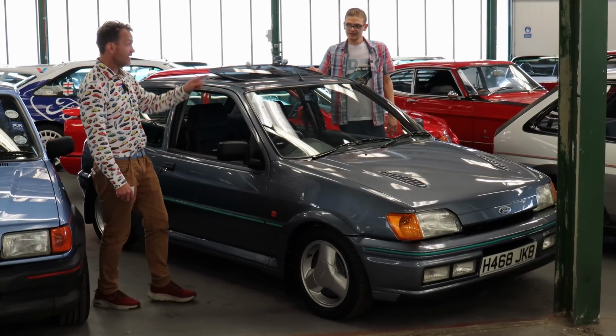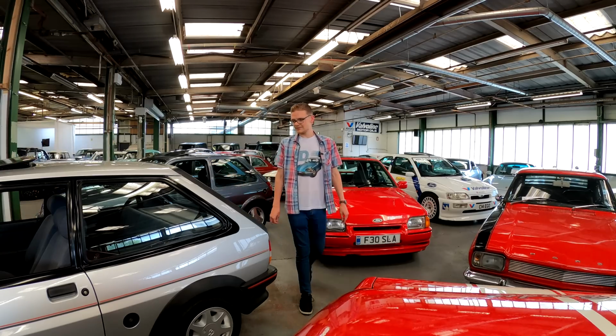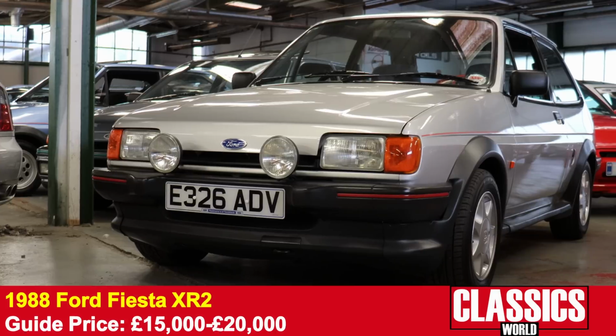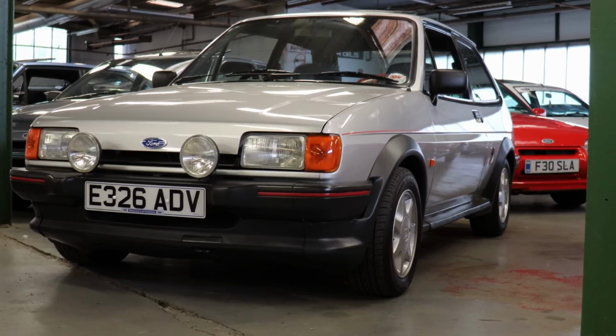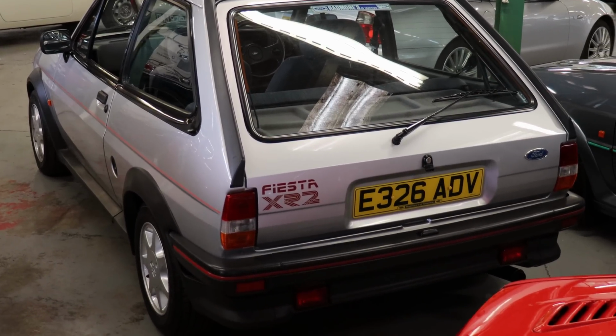Absolutely right. A little bit lower down on the estimate is this superb XR2. This, again, absolutely mint, isn't it? This is one of the nicest Mark II XR2s I've ever seen. Well, it's got the RS alloys, which would have been available as a factory order. I think it does come with the original pepper pots, though, so if purists want to take it back to the original spec, they can do that. But like you, I really think those RS wheels suit it.